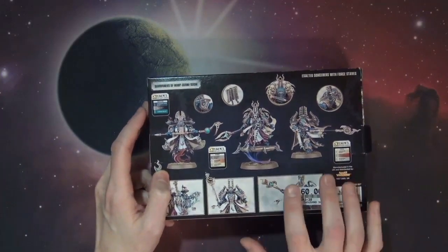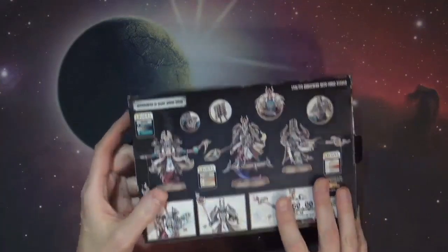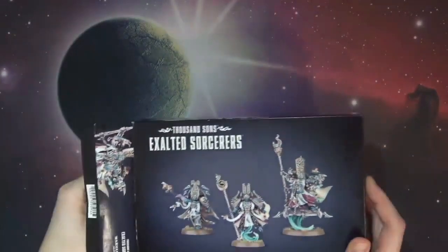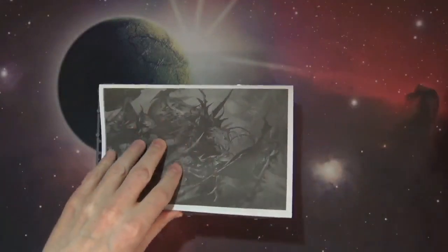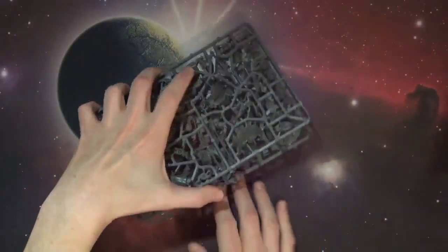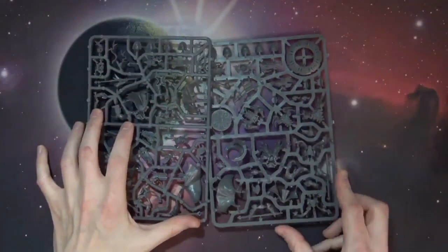So this, I think, is where the money's at, if you're looking for value and you're looking for flexibility, because you can make 3 dudes for $60 retail. And let's face it, most of us don't pay retail for stuff because we can get it at our local game store usually at a little bit of a discount. But even then, $20 a model in this day and age really isn't that bad.